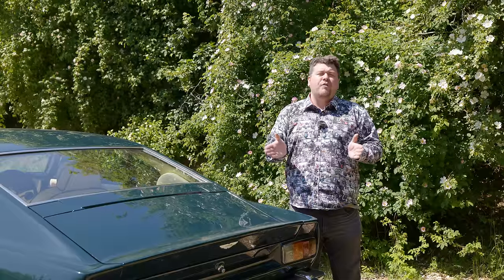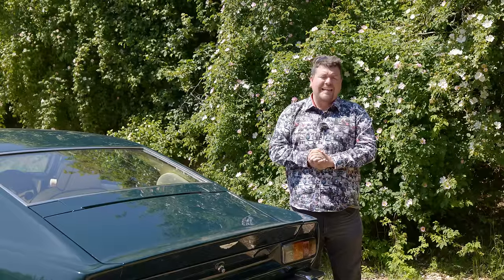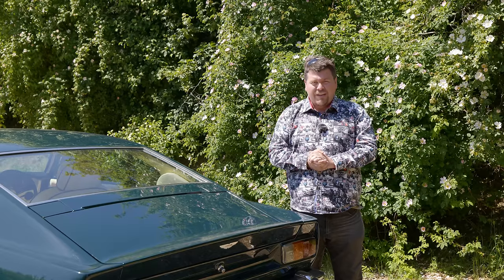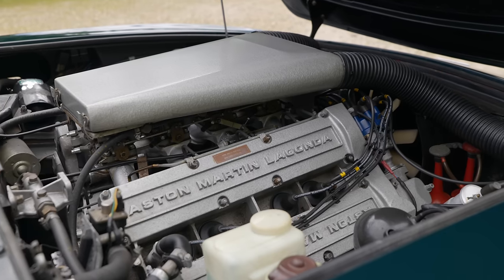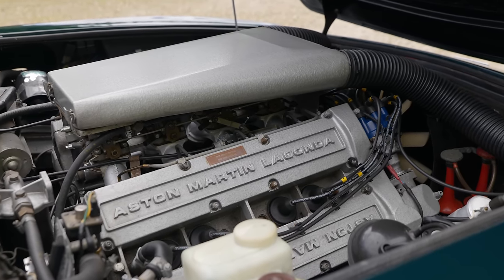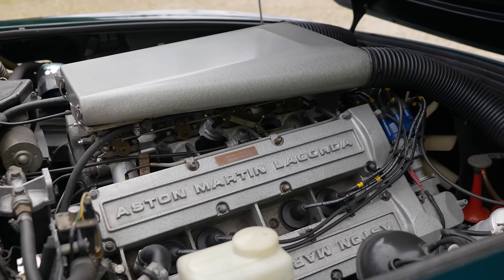Polish engineer Tadek Marek had been Aston Martin's go-to engine guy since the 1940s, and he was given the task of constructing this all-new and very important power plant. The result was a 5.3-litre, four-camshaft, fuel-injected V8 that saw service until 2000, in which time it became one of the most powerful engines in the world.